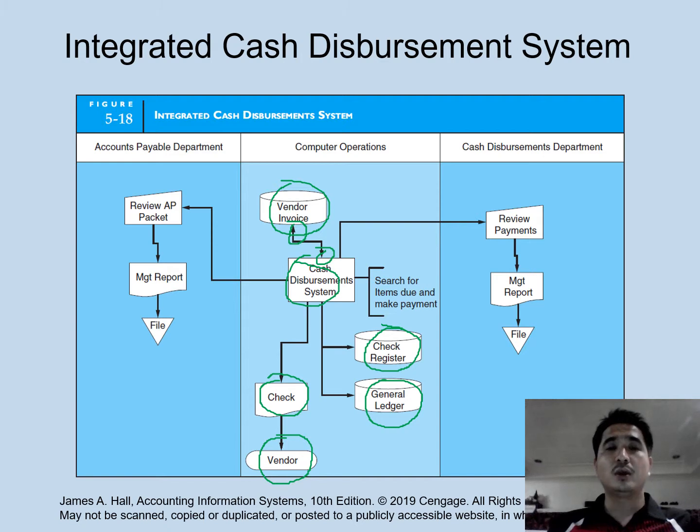Another thing that you notice is that activities done by the AP department and the cash disbursement department are lessened. The identification of the due date for the AP and the updating of the AP subsidiary ledger are now not within the AP department anymore, but transferred to the computer operations department. Same with the processing of payments. The cash disbursement department is not anymore responsible for that, but rather the computer operations department. Their tasks will be replaced by the review of the AP packet, then filing of the management report for the AP department, and review of the payments for the cash disbursement department. So their task will be changed from clerical to somewhat supervisorial, meaning review.